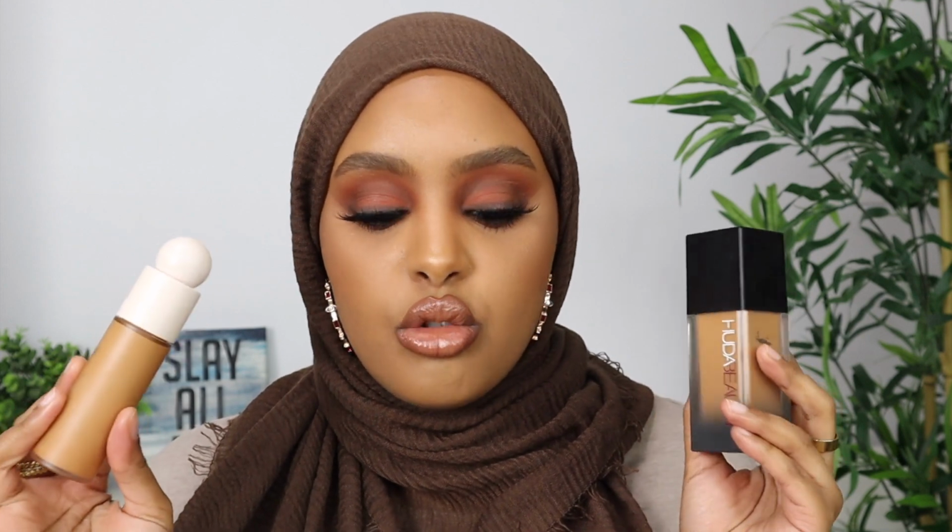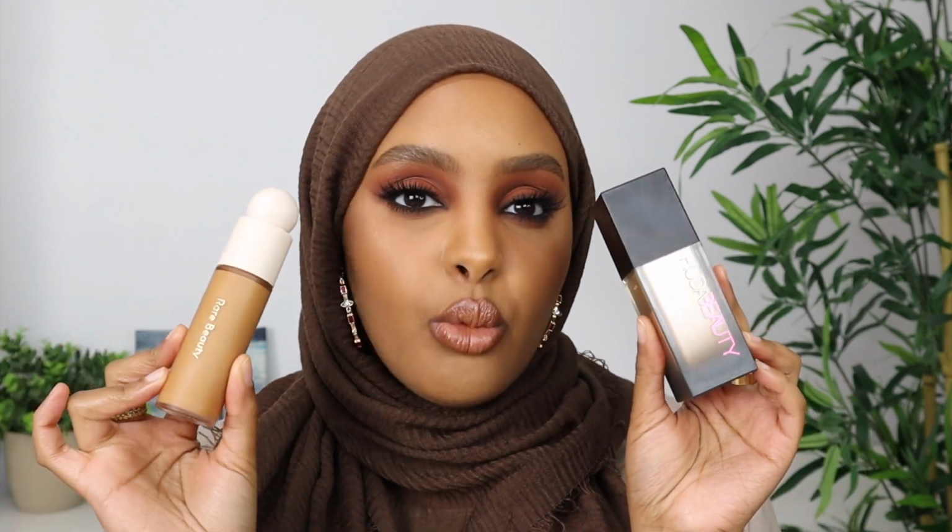So for foundation, these are the top two that I would recommend for you guys. I've been honestly using them a lot more than any of my other foundations as of late, and they're by Huda Beauty and Rare Beauty. Now for Huda Beauty, this is definitely for my girls who like a full coverage, I mean full coverage foundation, okay? This is their Full Filter Luminous Matte Full Coverage Foundation.